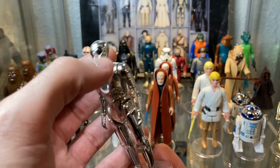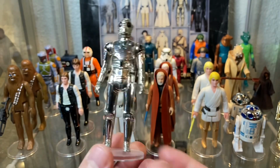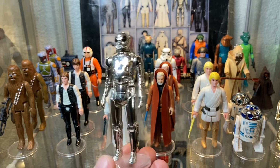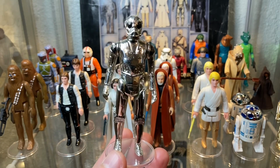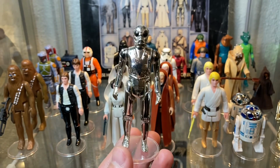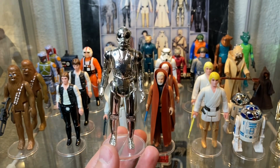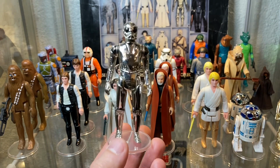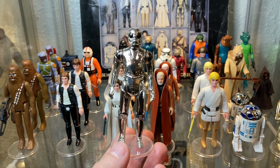So yeah, the paint rubs are a thing for Death Star droid, just like 3PO, loose limbs. This one's pretty solid. This is basically a near mint figure. But with the Death Star droid, loose limbs and paint rubs are definitely an affliction for this poor guy. But he's an absolutely gorgeous figure. No Death Star playset setup is complete without him.